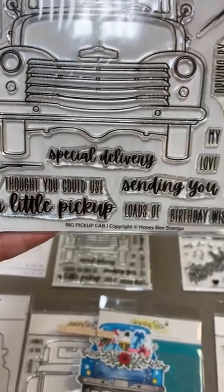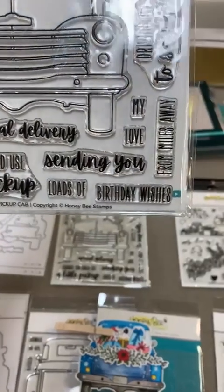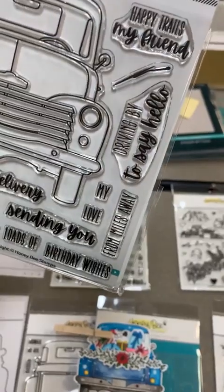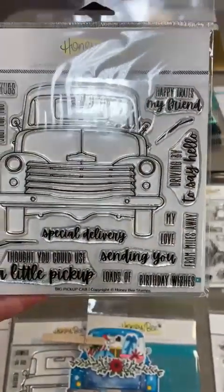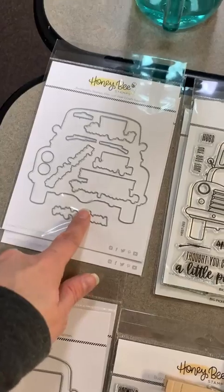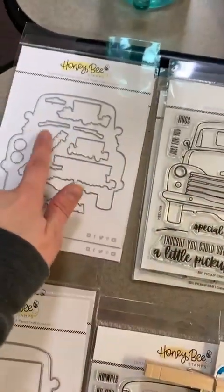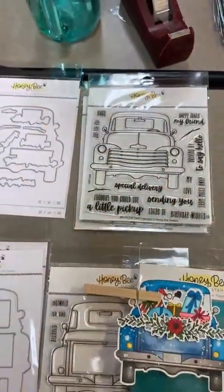Thought you could use a little pickup, sending you loads of birthday wishes from miles away, driving by to say hello. Look at the little windshield wiper there. Happy trails, my friend. So all kinds of fun stuff that you can put on here. And then here is the matching die set there. And you can see there's all kinds of fun little dies to match those. Okay.